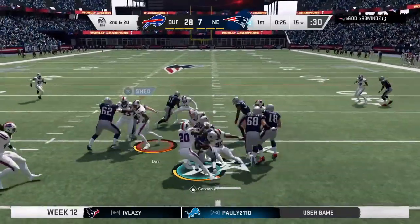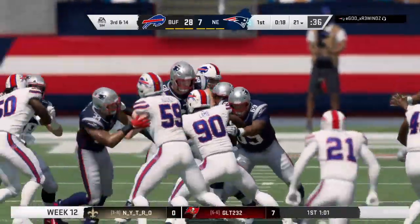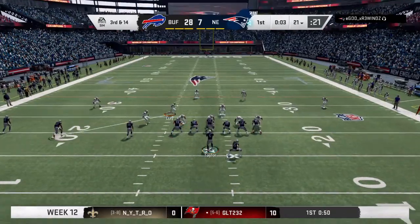Here's Gordon. And he'll take this one up over the 20 to the 21-yard line. A quick burst there, and he nicely bit off a pretty decent gain. And this should be the final play before the quarter ends.